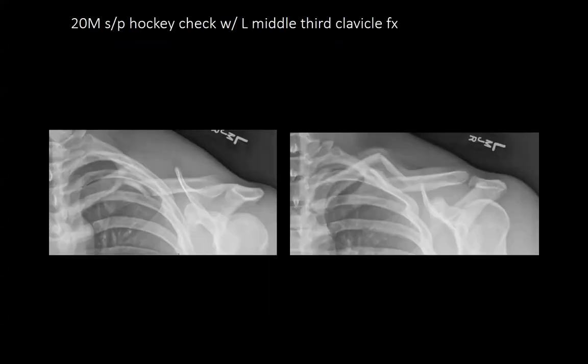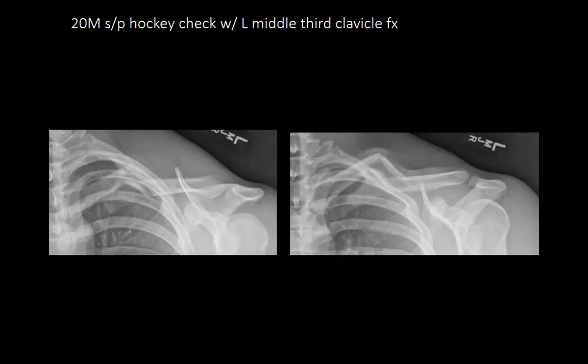When you say acute on chronic, 8 years old, do x-rays show it wasn't healed? No, it was healed. Sorry, acute on healed. It healed, and he did have a bump there, but not as significant as from this injury. And he said he did fine the first time. Why are you leaning towards surgery the second time? So we were leaning towards surgery for this one because of the comminution, Z deformity, and shortening.